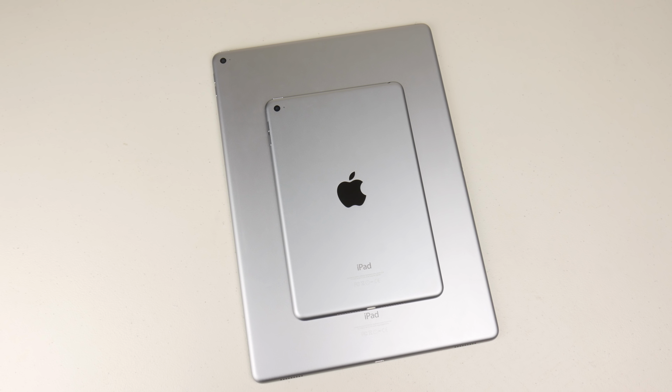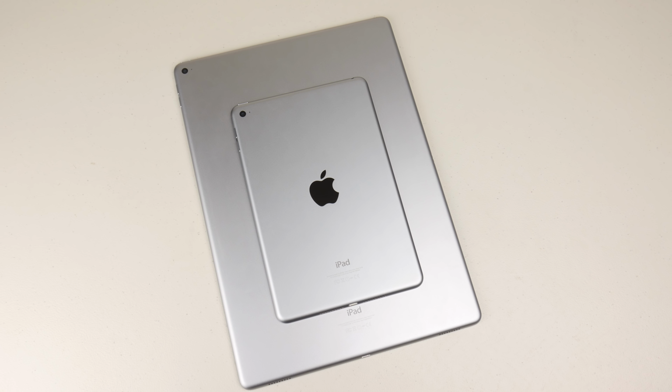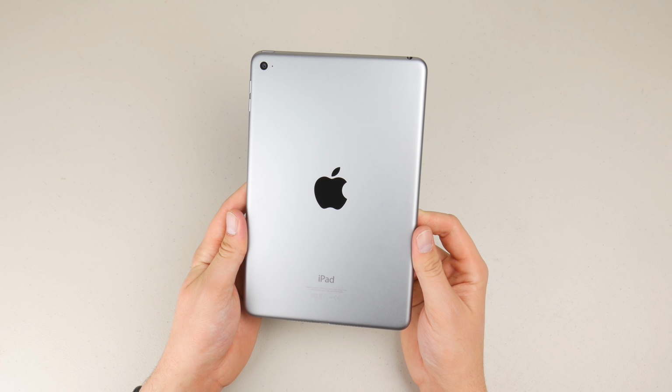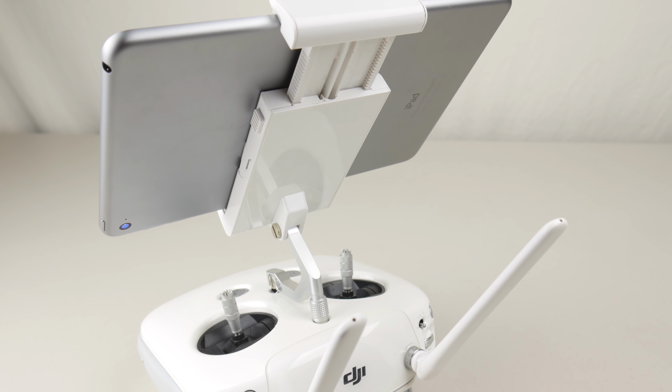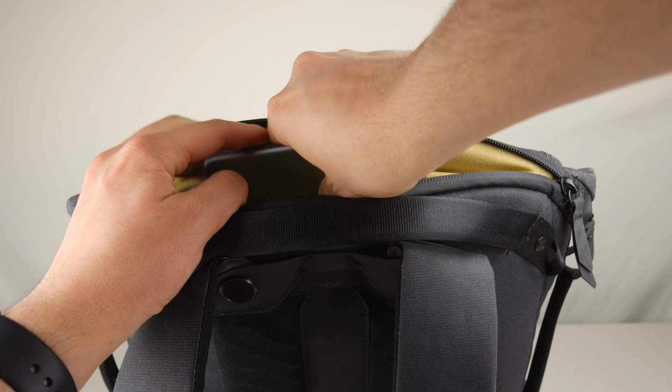The final comparison that I want to make between these 2 devices is their size. Just because the iPad Pro is bigger and more powerful doesn't mean it's better or a better fit for certain people. Some of you guys out there really value portability, and the footprint of the iPad Mini 4 is much smaller. As I said, I use this thing for flying my drone all the time, and the greatest thing about it is its size. It fits in my backpack, no problem.